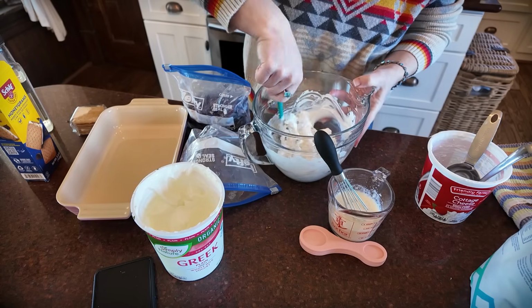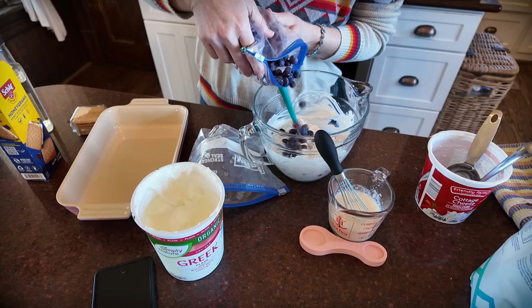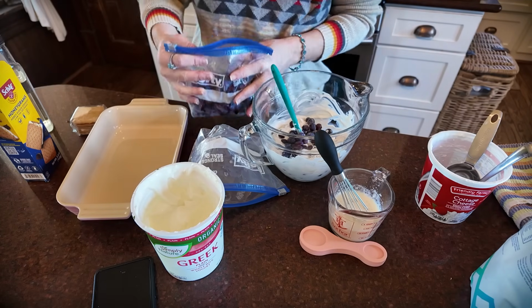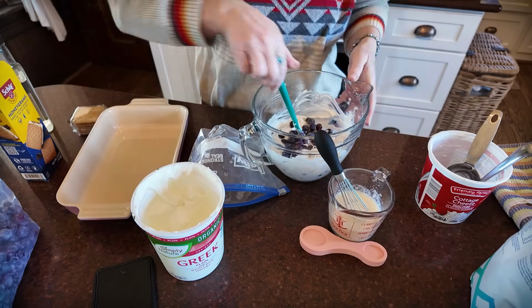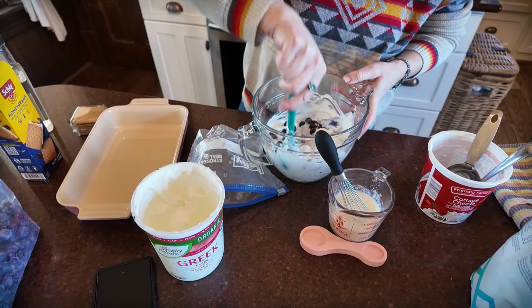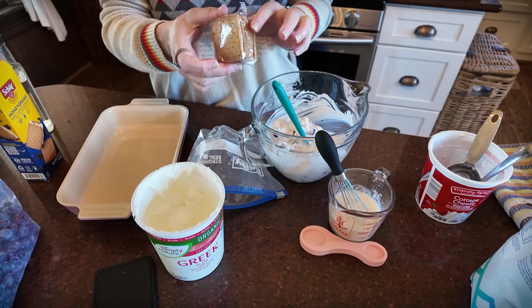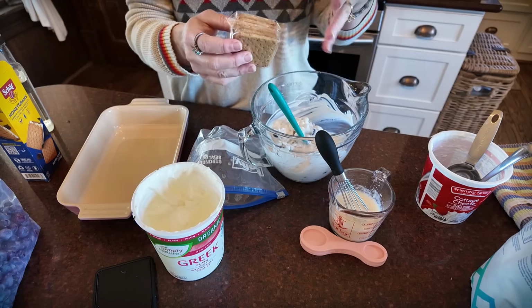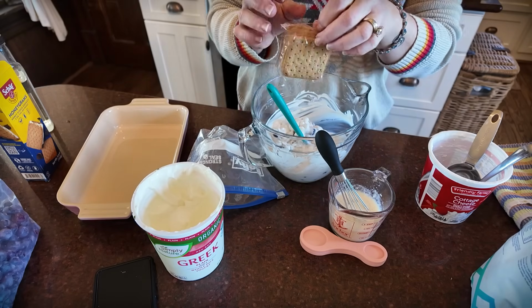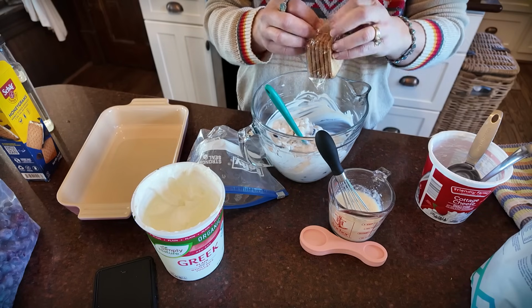I'm just checking it, eyeballing it. And these are frozen. Make sure there's nearly a blueberry in every bite. Okay, now I'm gonna take 1 package of these, so it's 1, 2, 3, 4, 5, 6, so maybe 2 whole honey grahams if that's what you're using. And I'm just gonna break them up and throw them in there.